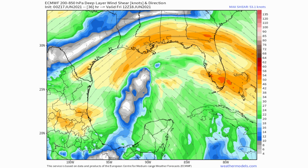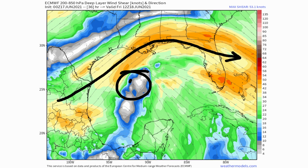If we look at the wind shear right now, we are expecting wind shear to be coming out of the west and continue to move into the Gulf Coast, and then eventually kind of dive down into parts of Georgia and Florida. We have that system by this point. This is just a snapshot of Friday morning, and you can see we have that low pressure right in the middle of the Gulf of Mexico. We have that wind shear to the north, and it's going to have to fight through that wind shear.